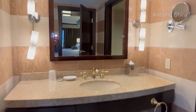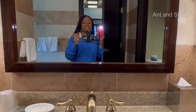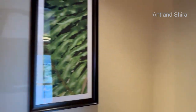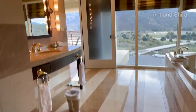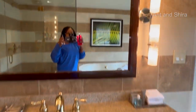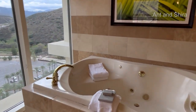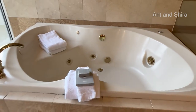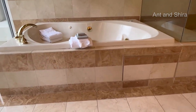Here's the master bath. There's me again. Hi. Yes. Private commode. Close the door for full privacy. Another sink. We both can get ready at the same time. Tub with jets. Sometimes it's hard to find these tubs with jets. They have them without jets and they call them a garden tub. I don't know what that's about.